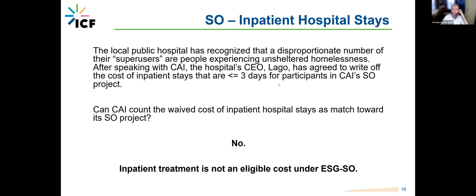Yep. The only thing I would add to that is the reason this is a tricky question is it's such an obviously good idea for the hospital, and it's such an obviously good idea for the participants that it's counterintuitive for it not to count as match, right? This is a clear good for everybody involved, and yet it's not eligible as match, which is another drop in the very large bucket of don't try to intuit the right answer when it comes to ESG. Don't apply logic, don't try and intuit the answer. Read what the regulations actually say, because in absence of those, you're gonna think yourself into the wrong corner, and it happens to the best of us, the worst of us, and everybody in between. Yeah, very easy to do.